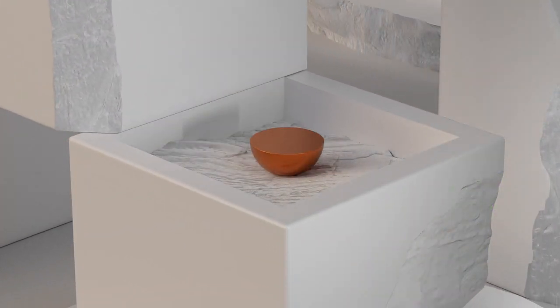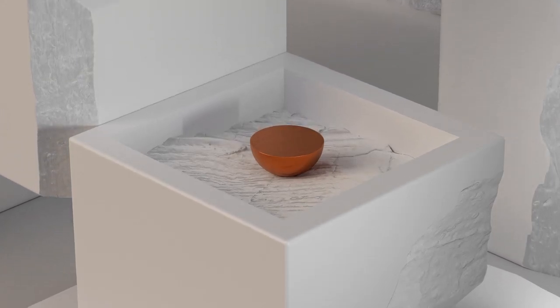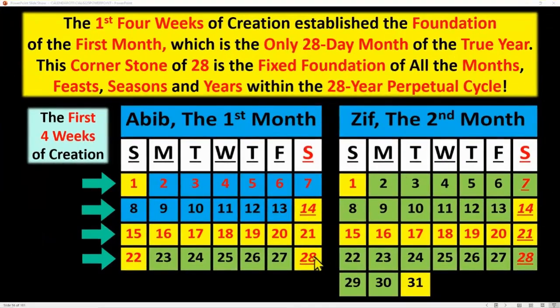If you had a cube, 7 this way, 7 this way, 7 this way, 4 sevens. It's like I said, it's the cornerstone of time. And right next to it, you see the month Ziph. Since Abib ends on the first 7th day of the week, Ziph starts on the first day of the week, obviously by default. But Ziph doesn't have only 28 days. You can see it has 31 days.